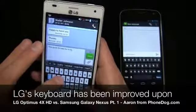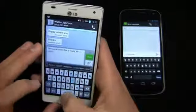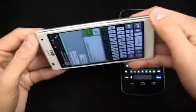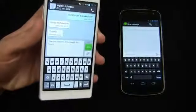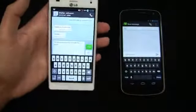Quick Brown Fox is ready for lunch. It's 12:30, and Quick Brown Fox hasn't had lunch, which is odd because I haven't had lunch either. Quick Brown Fox and I are on the same schedule. You can see those transitions are nice and fast. So relatively easy to type on. I haven't had as much of a lag issue with this one as previous LG builds.